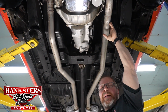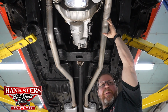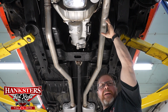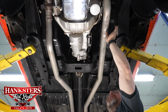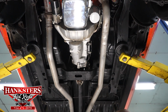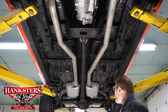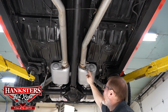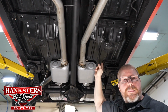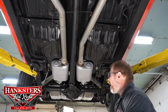Again, the exhaust manifolds seem to be a lot easier to get to seal up. You don't have the problem you sometimes do with the headers leaking around the flanges and so forth. But we've got a complete 2.5-inch exhaust here all the way back. Looks like a set of probably Flowmaster mufflers. I don't see the name on them, but it might be turned up towards the top side, but they do in fact look like a set of Flowmaster mufflers.